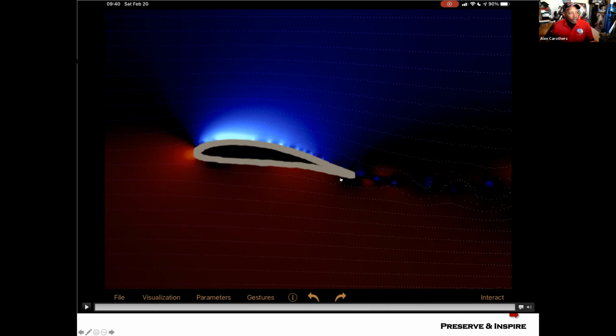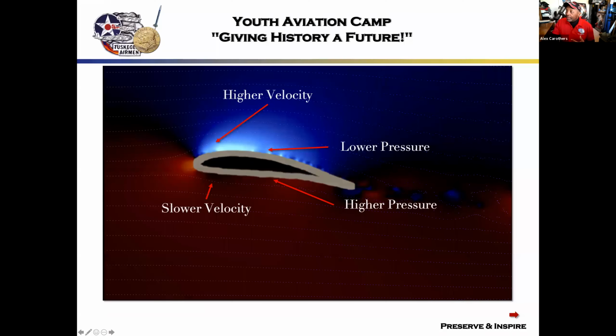In order for that to work, the particles going over the top have to go faster, because you have to go faster to end up at the same point back here as the stuff that's going underneath that's going slower. So faster over the top meant that the pressure up here was lower and the pressure on the bottom was higher. So I have low pressure up top and high pressure on the bottom. What do you think that means? That means there's a greater force on the bottom than on the top, and you have lift, and lift works up.